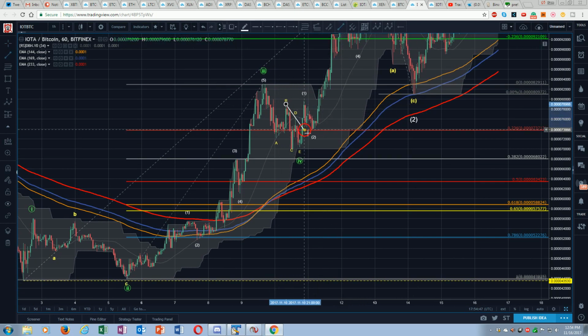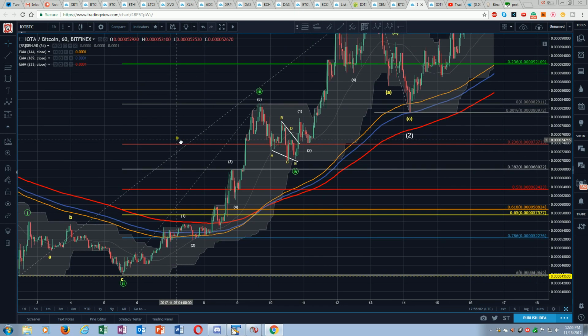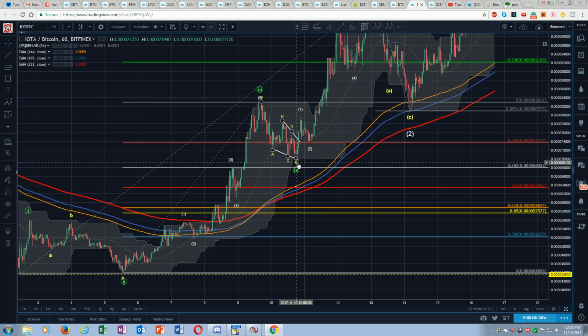So we get this triangle action here that you will often see in a fourth, and then we break out of it. There's our one wave going up to start our fifth. So we're getting excellent subdivisions. So we have technical Elliott wave trading. We've got a strong market because we're getting shallow retracements.